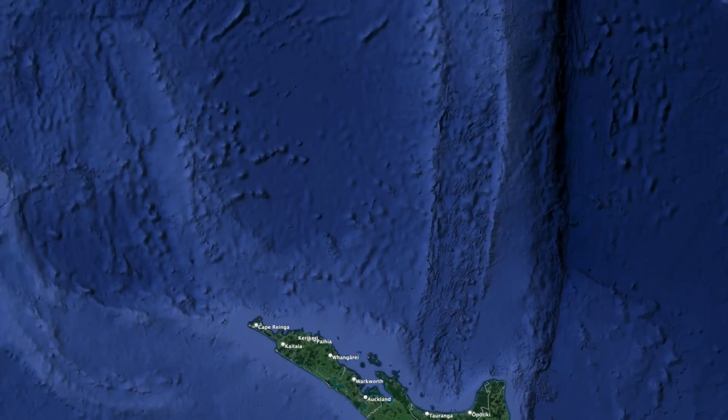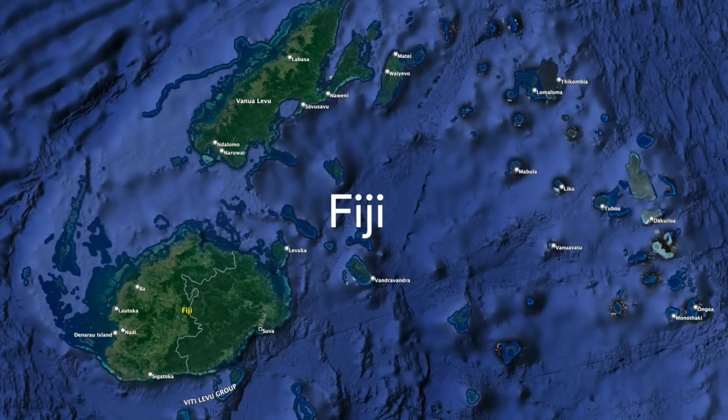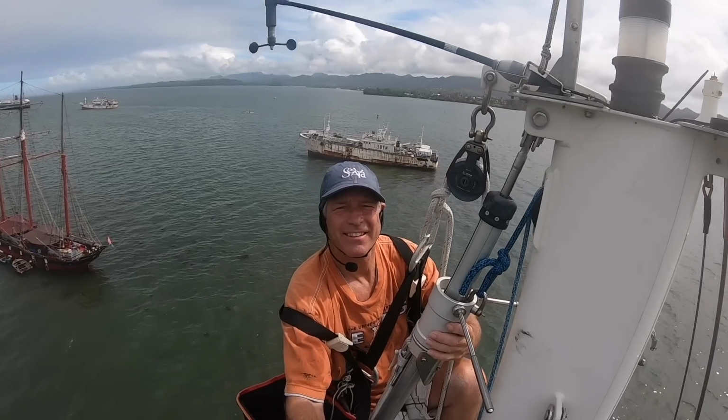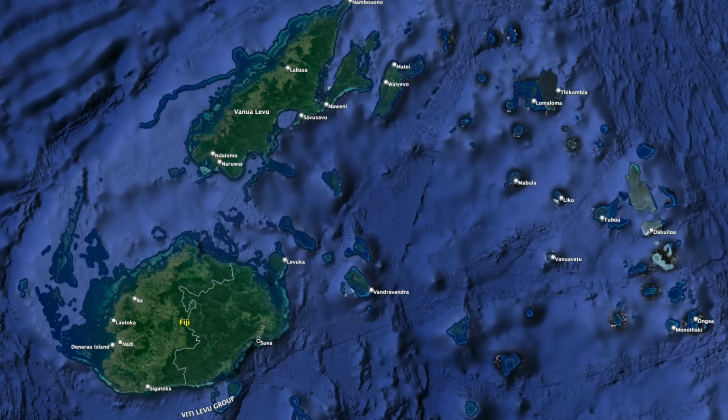Fiji, it has some places to repair, but we found it very expensive. And it's maybe just our experience, but we kind of heard that from the other sailors too. So if you have any good experience in Fiji, please chime in now and let us know where you went and what you got done. We would really appreciate that on actually all the other places too, not only Fiji.